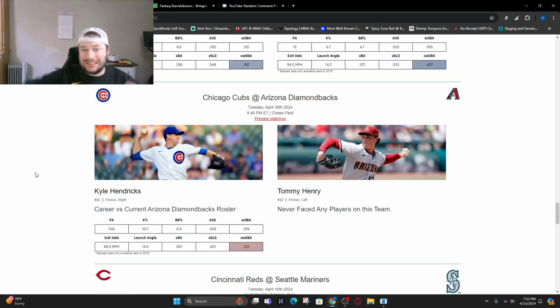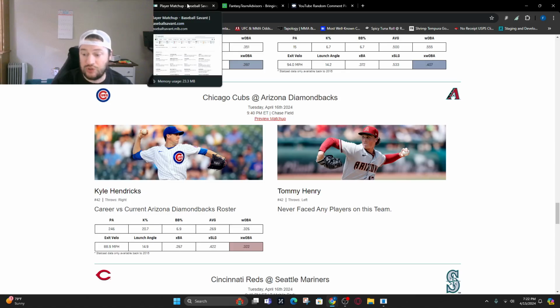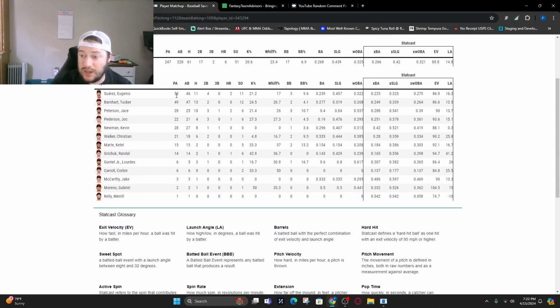We get the Cubs at the Diamondbacks next. We've got Kyle Hendricks versus Tommy Henry. Hendricks, 246 plate appearances, a .269 batting average. 246 plate appearances is a massive number against any team. The problem is Arizona is like Coors Field Jr., like we've said. Overall, 20.7 K percentage, 246 plate appearances is a ton. Suarez, 52 plate appearances. Tucker Barnhart, 49. It has been massive. Suarez has 2 home runs against him. Overall, 247 plate appearances, 6 home runs, 51 strikeouts, striking out 20.6.